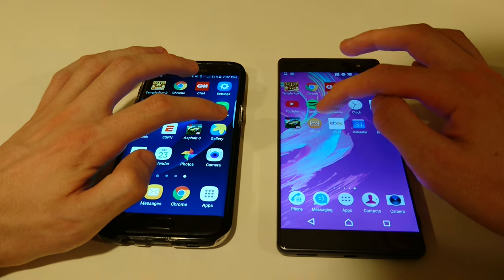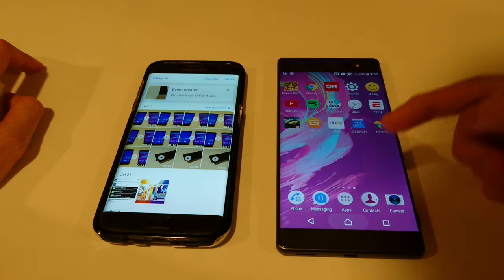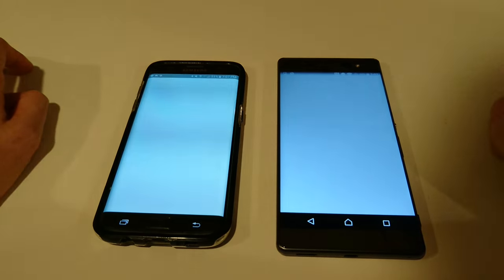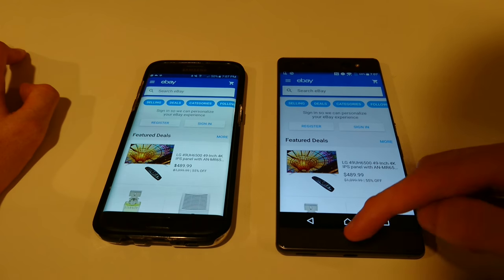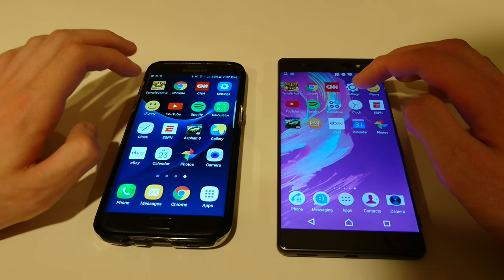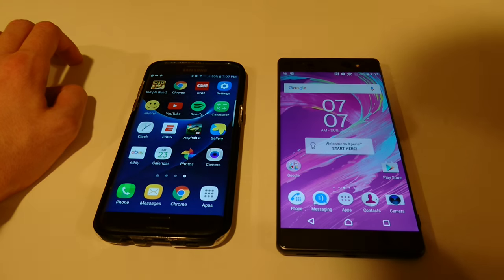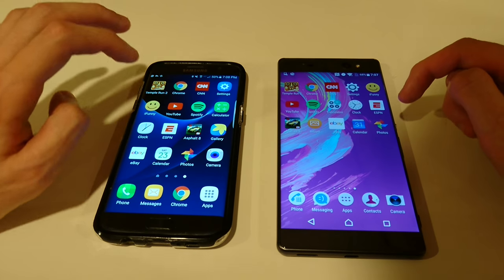Let's load up the galleries. I think that was the S7 Edge. Then eBay. All right, so S7 Edge there. Let's do calendar. All right, so again, S7 Edge. So you're seeing that it's starting to get a little bit better with the S7 Edge as you go on. Probably just because more of the apps are open. Then let's just do photos.